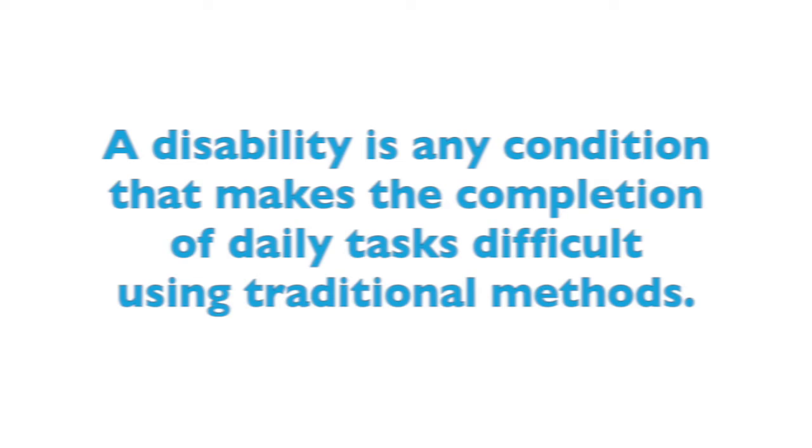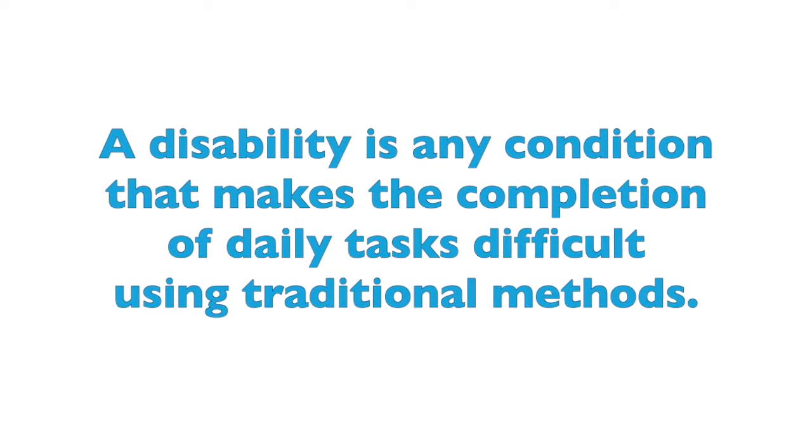A disability is any condition that makes the completion of daily tasks difficult using traditional methods. When it comes to driving, medical conditions that impact strength, movement, vision, flexibility, or coordination could make you a candidate for adaptive driving. The process of getting started with adaptive driving is different depending on your level of experience.